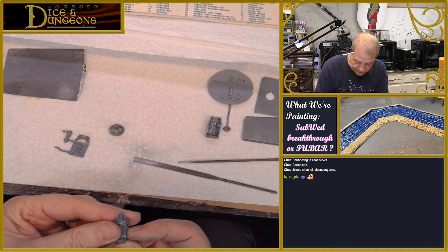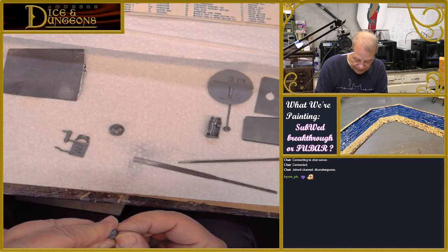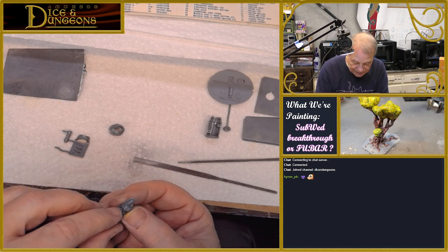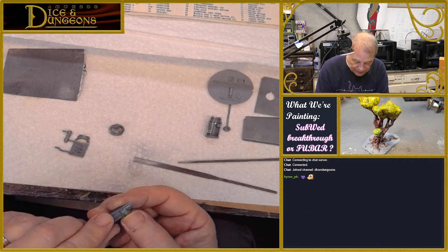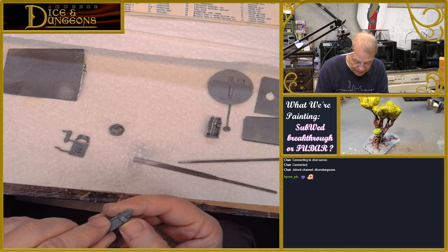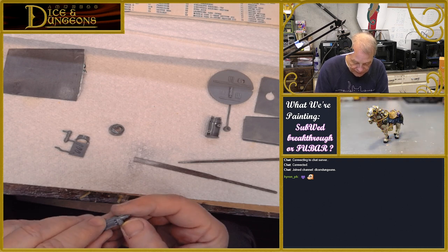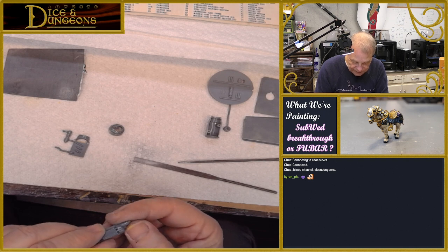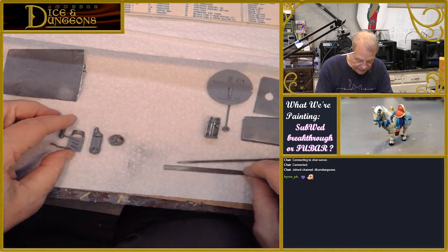Oh, and this is a really important piece. This is the reactor core, and it's got these indentations on it. And I'm actually going to fill those in with plastic putty, I think, rather than trying to file them down. Usually these things are maybe raised up. I'll see. Okay, well, these last bits are pretty messy.